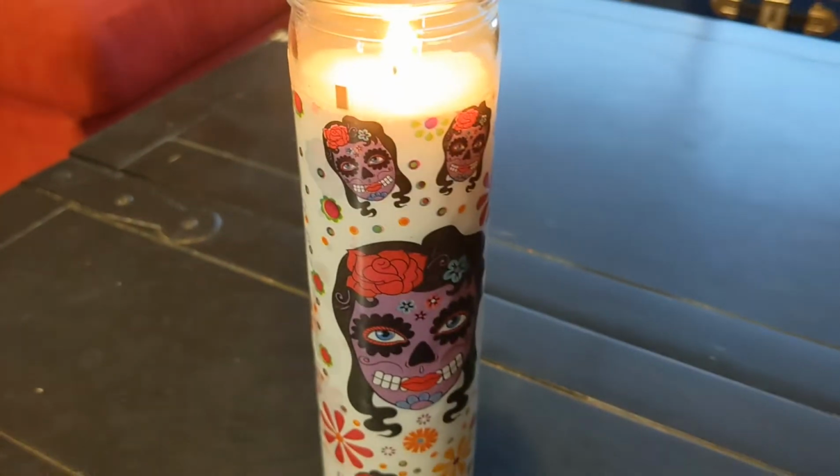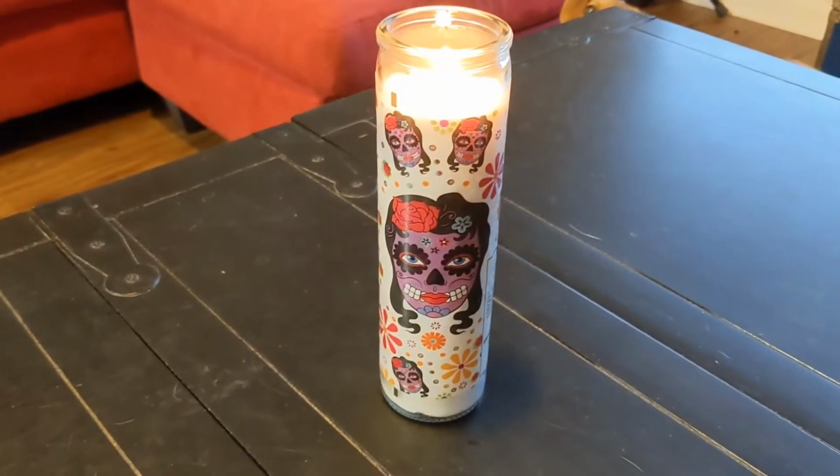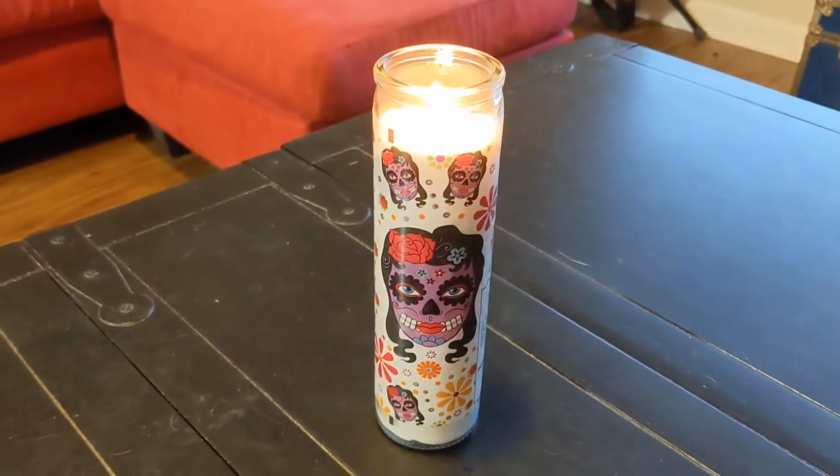I am also obviously a very big candle fan, hence the candle in my background. I love having candles burning, and this one is just so cute and very festive. Another nice thing, if you are sensitive to scents, this one is not scented.